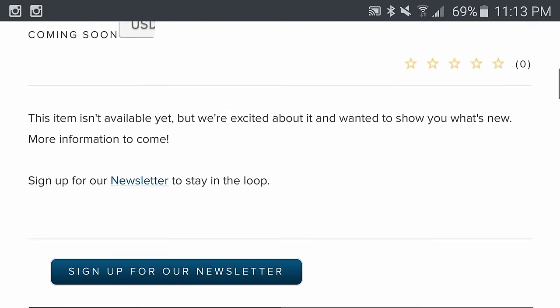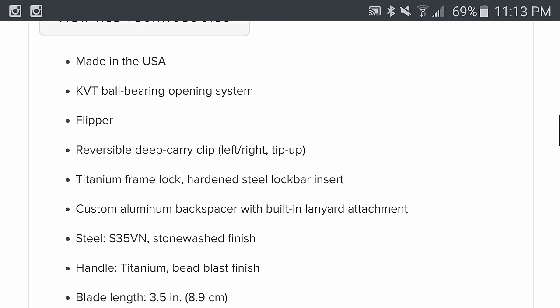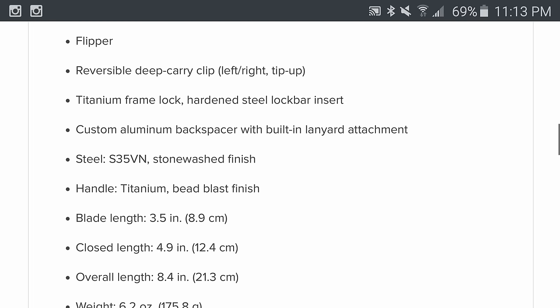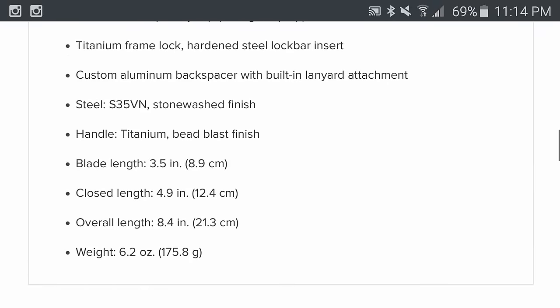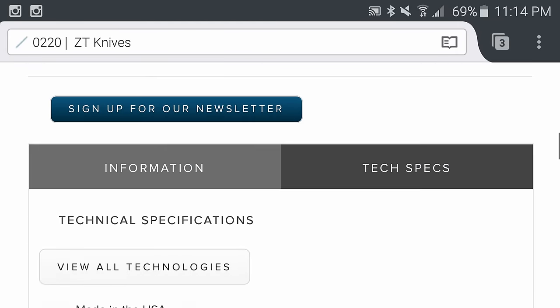Let's check the specs on this. Tech specs. Made in USA, left right pocket clip tip up, blade length 3.5, so slightly smaller than the first one. Custom aluminum backspacer with built-in lanyard attachment. Titanium frame lock, all the usual. Overall length 8.4, 6.2 ounces, so this one's even heavier than the previous blade we looked at.